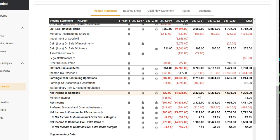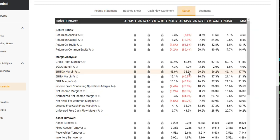Why should we be investing in this company? Because it has converted from a negative trend to a positive trend, and the company has started making around $4 billion. We can see the ratios of the company: the gross profit margin is really good, around 60%, the return on capital is 10, return on equity is good at 15, the net margin is 16, and the EBIT margin is 21. So the company is enjoying a good margin.